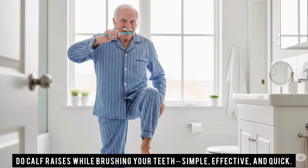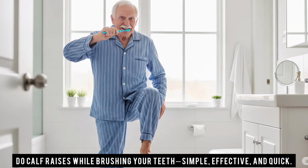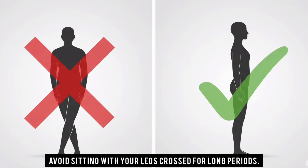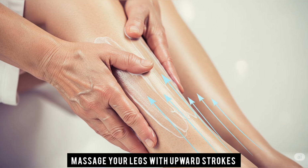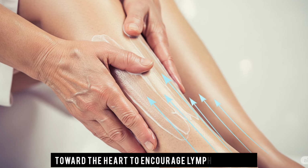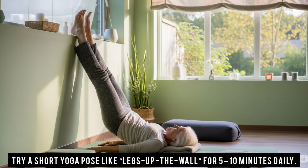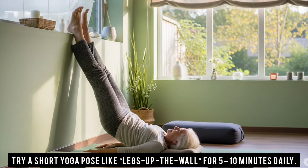Do calf raises while brushing your teeth. Simple, effective, and quick. Avoid sitting with your legs crossed for long periods. Massage your legs with upward strokes toward the heart to encourage lymphatic flow. Try a short yoga pose like legs up the wall for 5 to 10 minutes daily.